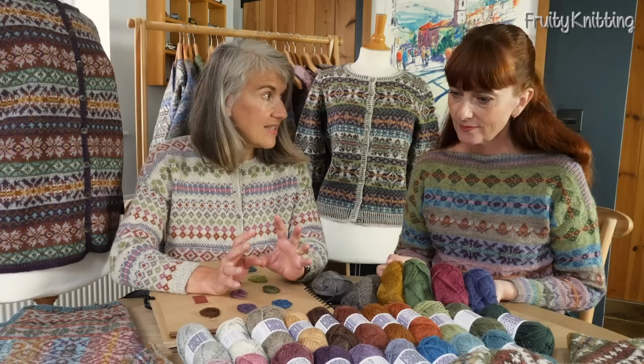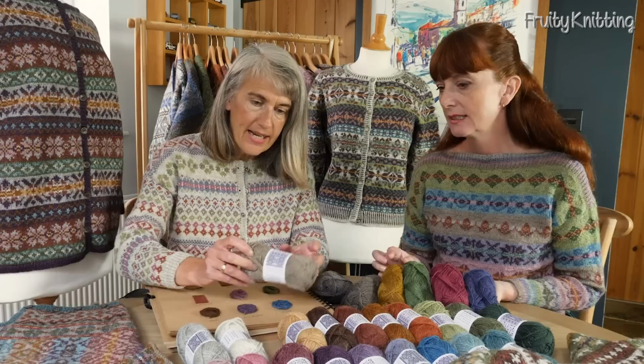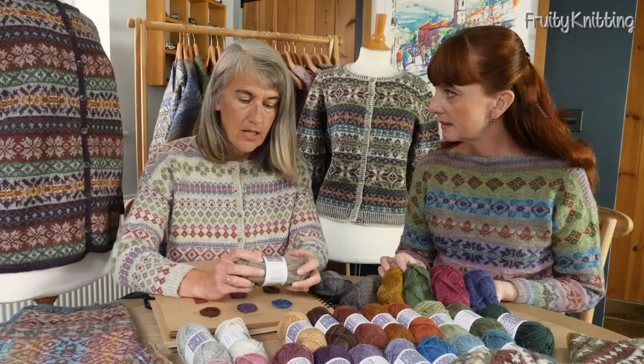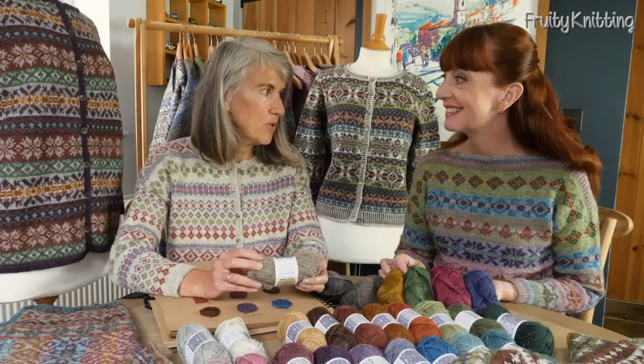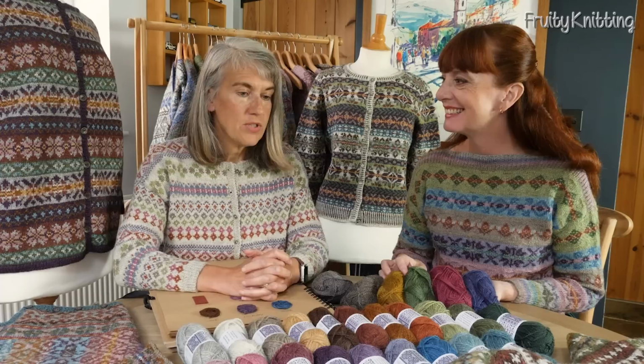Yeah, and it's four ply, isn't it? It is a four ply. It's worsted spun, it's not woolen spun. The reason I wanted it worsted spun is that worsted spun creates a softer, more durable, stronger yarn. That was the main reason, because a lot of coloured yarn for Fair Isle tends to be woolen spun, but I decided to go down the worsted spun route. And John, obviously, is not a woolen spinner, he's a worsted spinner.